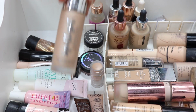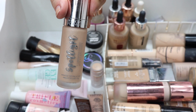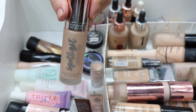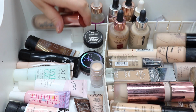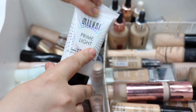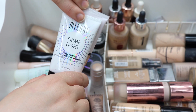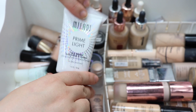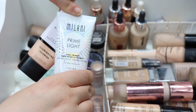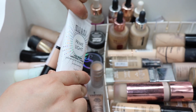So this one I absolutely adore, which is the Physicians Formula Spotlight Primer. Absolutely adore this. Another one that I absolutely adore is the Milani Camellia Oil, but I have that in my Shop My Stash thing. This one I still haven't used. I got this from Eliette, but she sent me so many things. Let me tell you, she sent me this maybe, I'm so bad at dates, maybe at the beginning of the year? No, it has to be longer than that. A while back anyway. And I've been saving this to use in one of my first impression videos, but I haven't gotten to that yet.